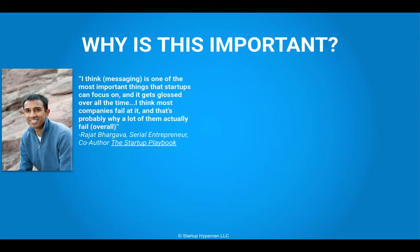I think messaging is one of the most important things startups can focus on, and it gets glossed over all the time. I think most companies fail at it, and that's probably why a lot of them actually fail overall.